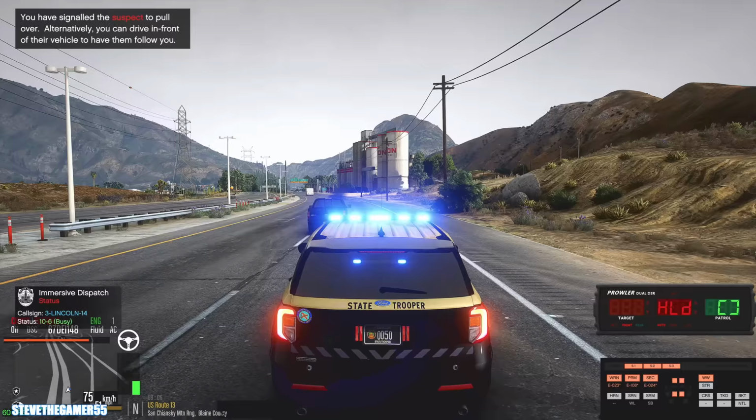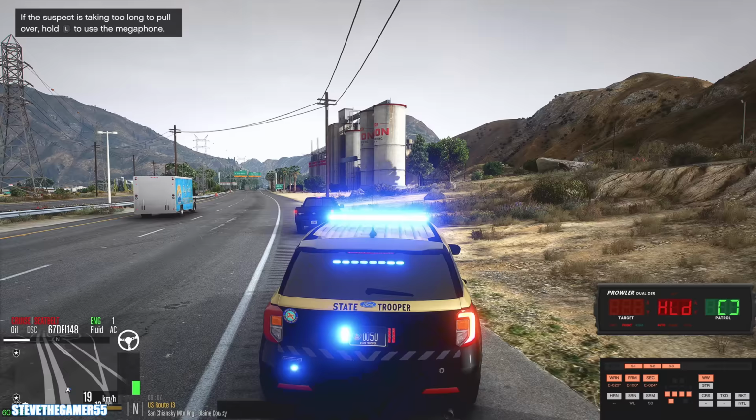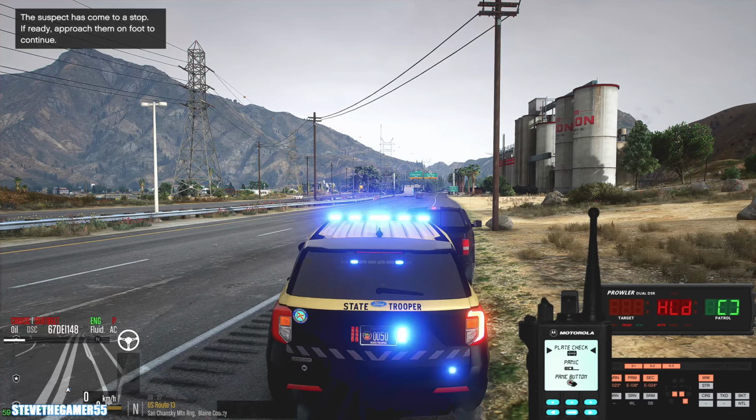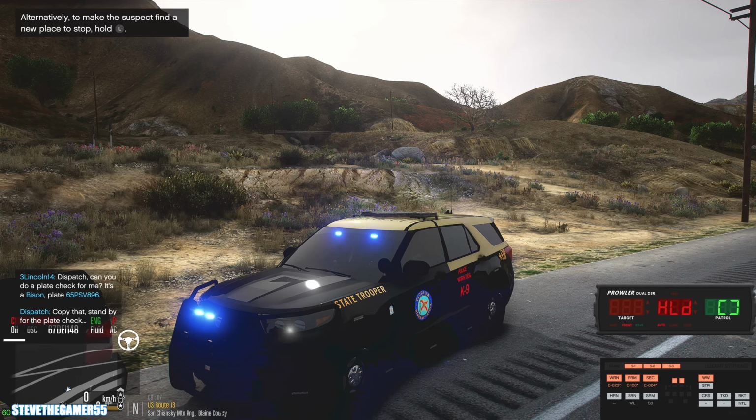Believe it or not, I see people driving with flats all the time. I just don't understand. I'm like, it's gonna cost you more. You're gonna have to change the rims. All the rim is gonna be bent. Why would you drive with flats, bruh? All right, dispatch, can I get a plate check, please? And of course, not all vehicles run on flats.